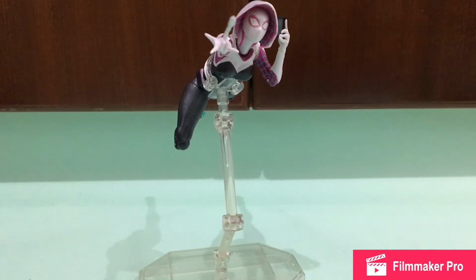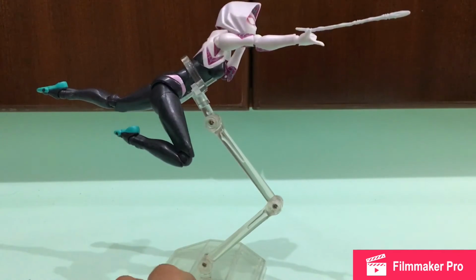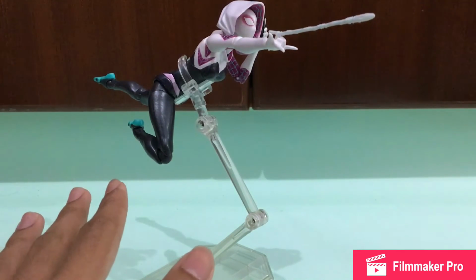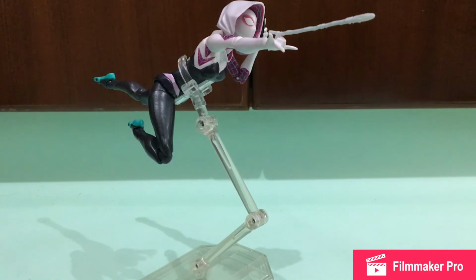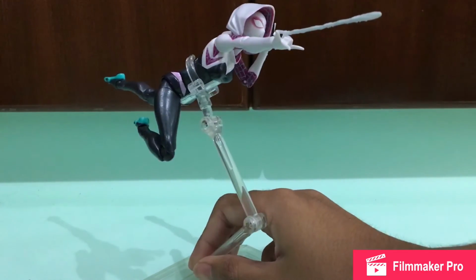So number 2 goes to another Revoltech figure. Kaiyodo Yamaguchi Revoltech Spider-Gwen. So this is the bootleg one, obviously. And I really want a Spider-Gwen figure. Actually, I do have to say I really wanted a Spider-Gwen figure when the Spider-Gwen character was made, because I really like Ghost Spider Gwen a lot. Yeah, I really want a figure of this, and I think this is pretty cool.